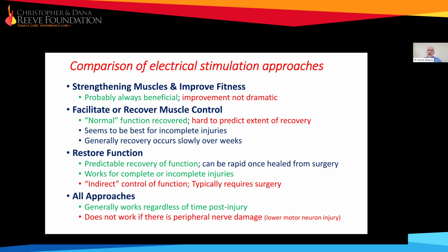It does seem to be best for people who have incomplete injuries. So if you're in what's classified as group C or D, where you have some muscle function below the level of injury, it seems like this type of treatment works best for someone who's in that category. Maybe also in group B, where you have at least some sensation below the level of injury. But I would say the jury is probably still out on that. I don't think there have been a lot of studies using spinal cord stimulation in those who have complete injuries, those who would be classified in group A. So we may find that it actually works pretty well for those, but it just takes a lot of time to do that.